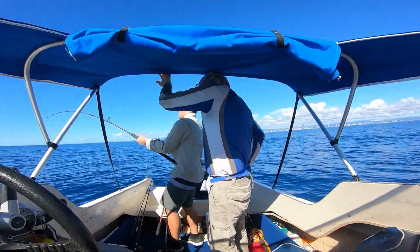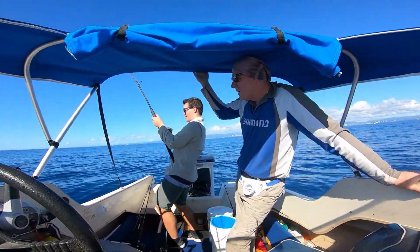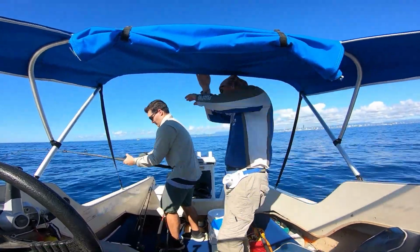After around 25 minutes of losing and gaining line, well, mostly losing it, the fish finally wore through the leader and my biceps were not complaining.